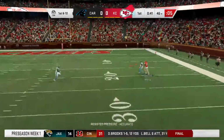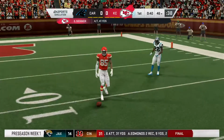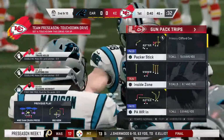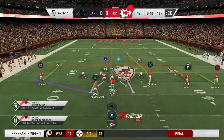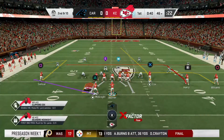Looking for Harry. He airs it out deep. That's going to be knocked away and incomplete. N'Keal Harry was the intended target, and that'll bring up second down. Well, that certainly looked like something that they discussed all week in practice getting ready for this one. Take the big shot right out of the gate. At worst, you'll open up the defense a little bit, loosen them up, have them back on their heels.